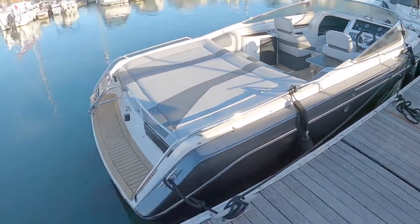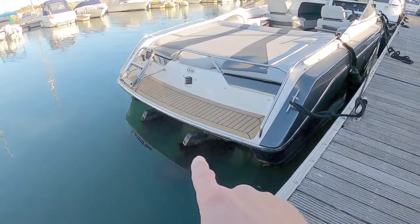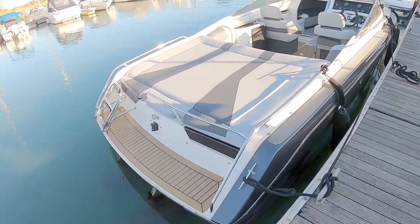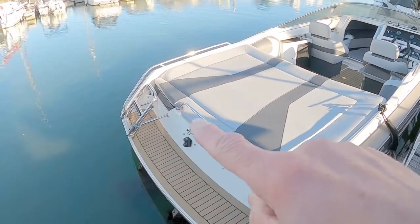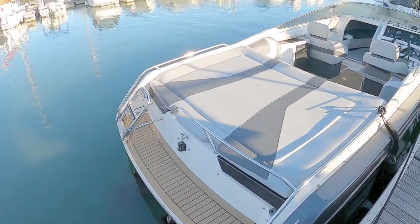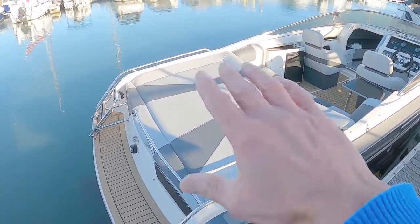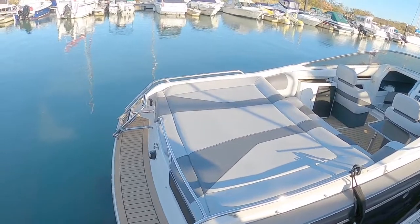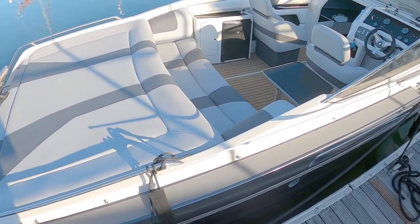Come all the way back, you can then see down here outdrive legs, slim bathing platform or swim platform, very much the way they were at the time. And then on the back here we've got stern light, ski eye cleat, and a swim ladder over the far side, and then a very large sun pad, which obviously covers the engines but gives you the ability to lay out in the sun, potentially watch the skier or the wakeboarder behind. So let's jump aboard.